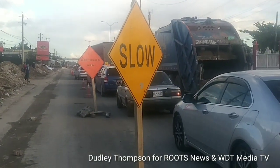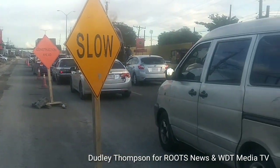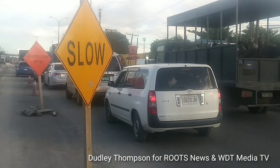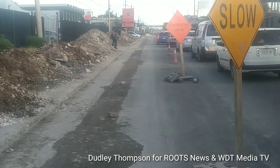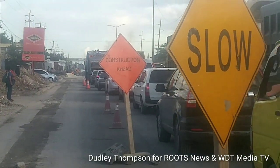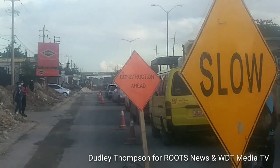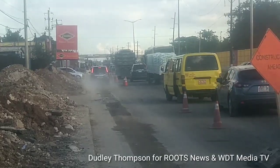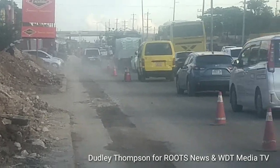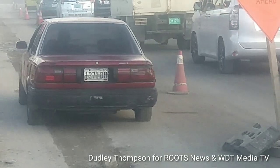You see the signs there for motorists not to use this part of the roadway. So pipes were laid in this area all the way up to SpanishTown Road. The motorists trying to beat the traffic. On the side, you see in there, seeing the motorist as well driving here, trying to beat traffic.